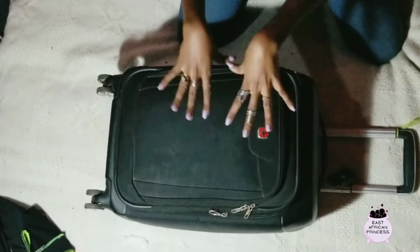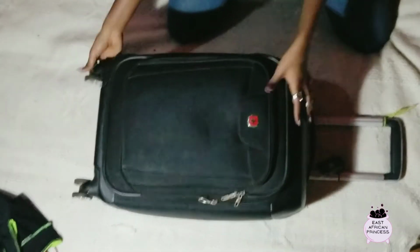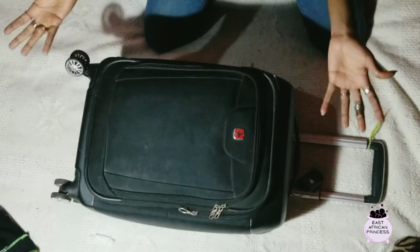First things first, we're gonna know what suitcase we're gonna use. I love to use a small one because it's easy to carry, it has rolls. If I'm lifting it, yeah, it's just basically one of my favorites.